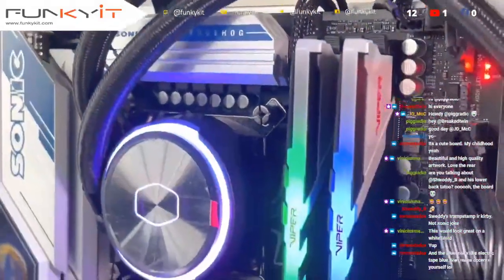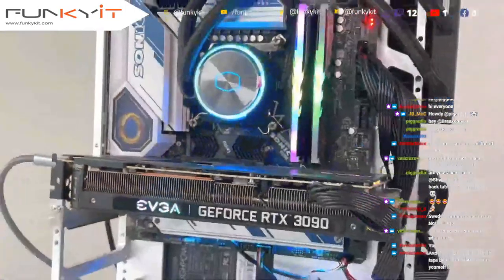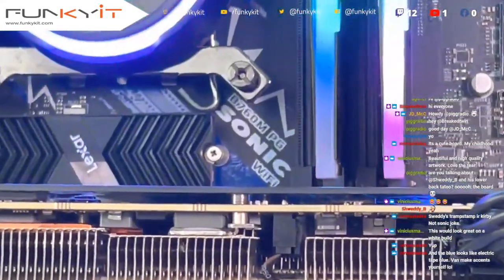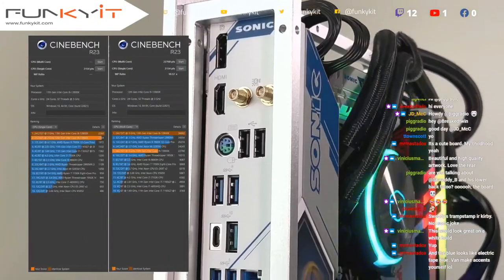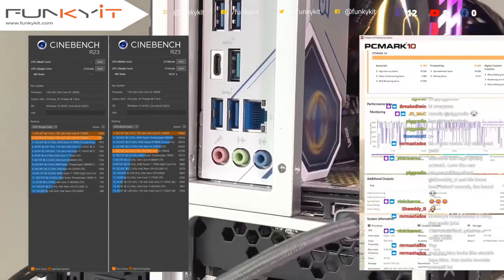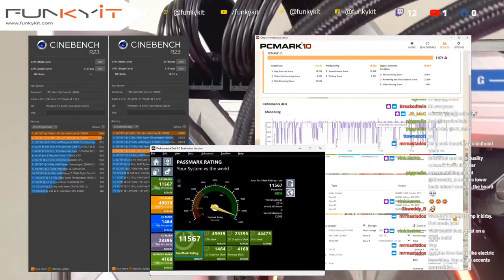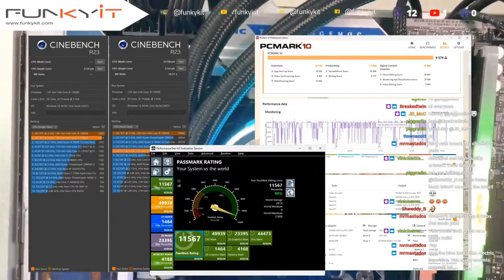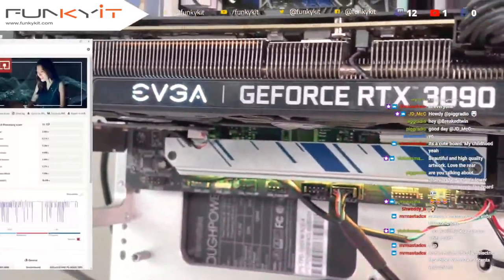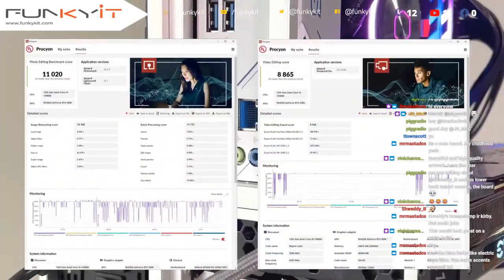During our test, we used an Intel 13th Gen Core i9 13900K processor along with the GeForce RTX 3090 graphics card. We managed to pull some pretty decent scores in all of our benchmarks, including a Cinebench score of 22,768 multi-core and 2,154 single-core. For PCMark 10, we got a score of 9,574 and a score of 11,567 for PassMark 9. For UL's Procyon photo editing benchmark, we got a score of 11,020 and 8,865 for the video editing suite.